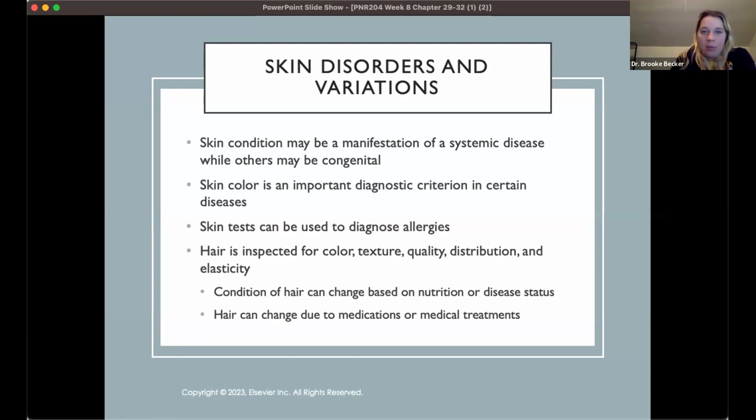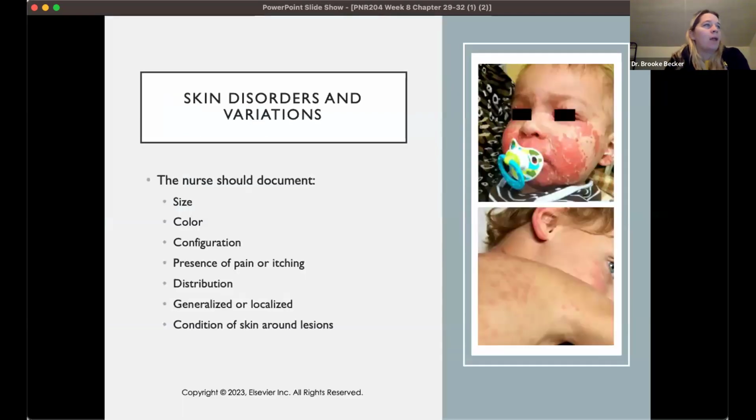So hair and skin can be affected based on nutritional status or certain medications or medical treatments. Okay, so when looking at skin disorders and variations, you're going to look at the size of the rash or the size of the condition, the color, how it's configured, how does it look? Is it generalized all over the body? Is it just on the face? Is it just on the abdomen?